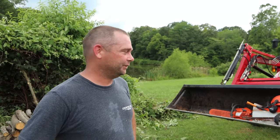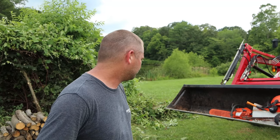Seems like everything's been a long lead time, about anything you order anymore. So we'll just have to wait and see. I have no idea when it's gonna finally show up. But eventually we will have a grapple here, and it will make picking up all that brush and stuff a lot easier. At least I hope so. So let's go ahead and put our tools away and move on to the next job.